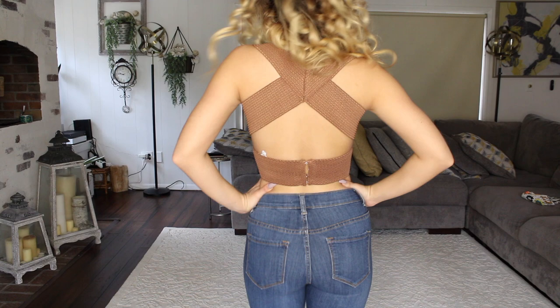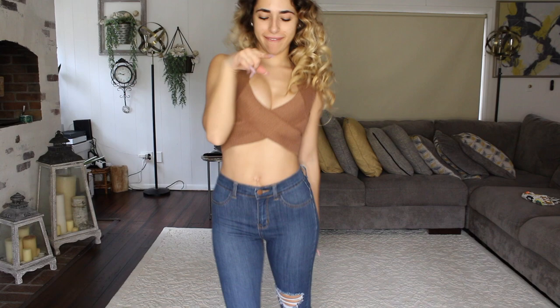I love this color, especially when you're tan. It has like a bra buckle back here for the back. This is the front. So it goes like that.